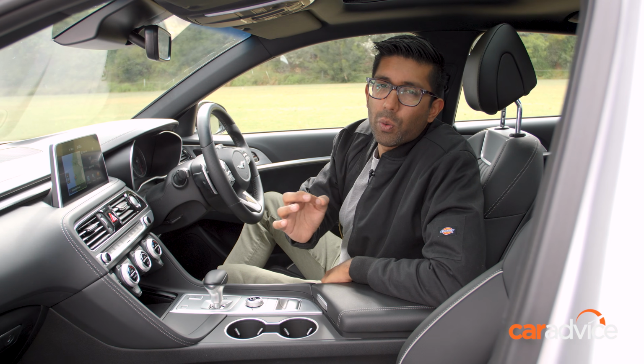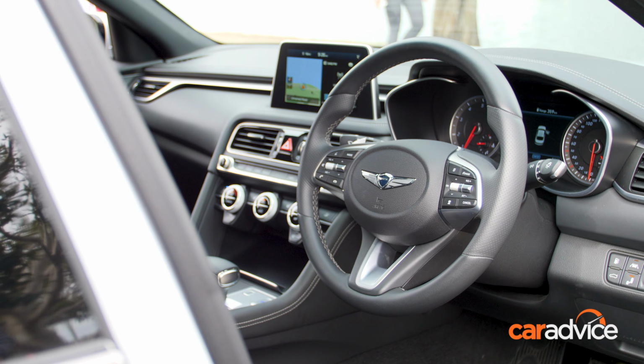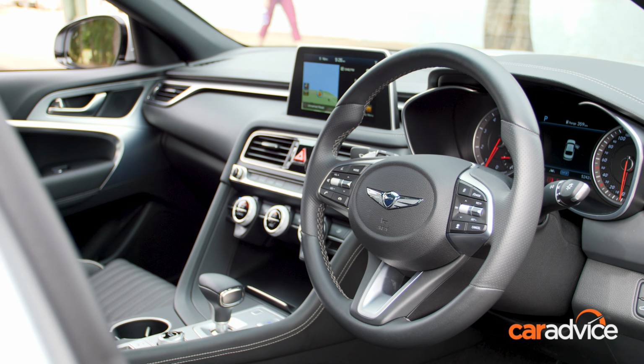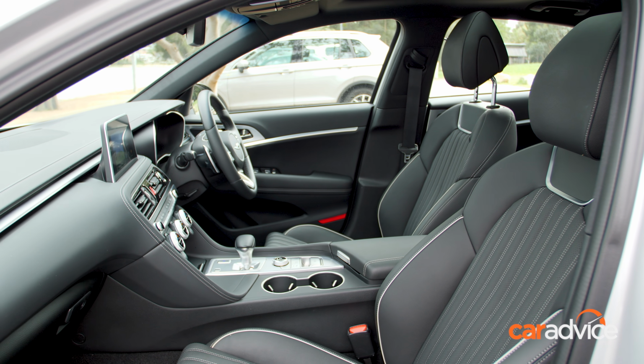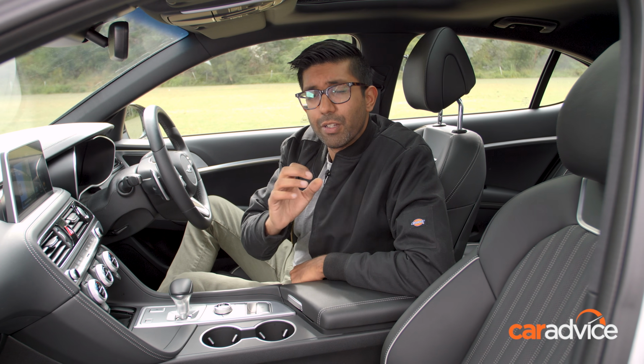One big question I have, however, is the wear and tear of this cabin. We had a Hyundai Veloster long-term at CarAdvice not too long ago, and the seats wore a little bit too much and the plastic got a bit scratched. I'm expecting this Genesis to be better in this regard.